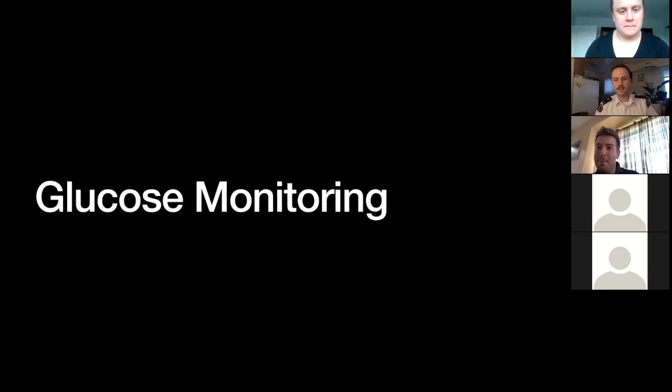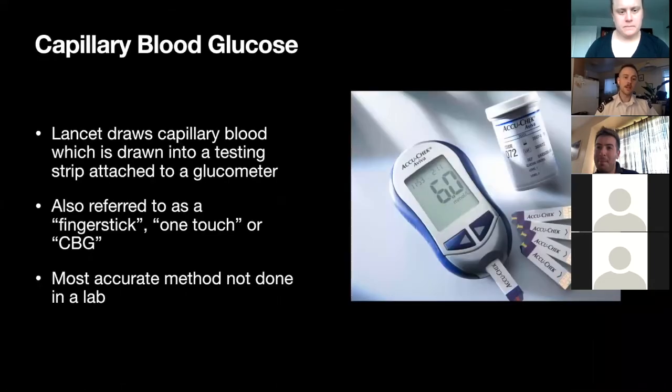Glucose monitoring. If folks carry licenses, this will be a bit of a review, but it's worth going over. And again, it's something I think everyone should have at least an awareness of. So capillary blood glucose is essentially what it says right on the label. It's taking blood out of the capillaries, typically in the fingers, and measuring the amount of glucose in the blood there.